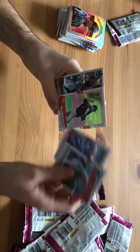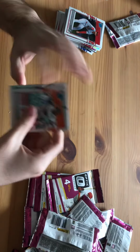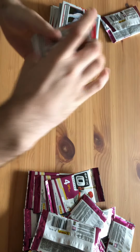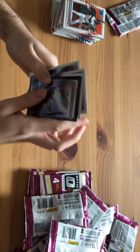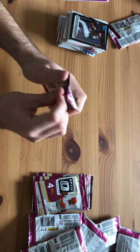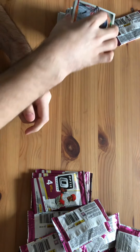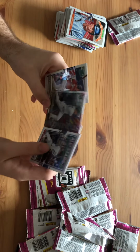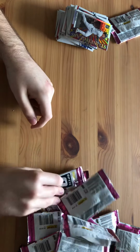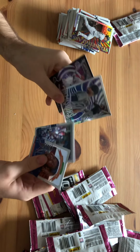Next up, we have another John Means, Chris Sale, Vitel Marte, nice players now. Andrew Vaughn silver, that's nice. We have a Michael Baez, that's gonna be out of 125. Garrett Cole, Darryl Strawberry, Aaron Judge. We got a Gleyber Torres silver. Down to the last three packs. We got an Austin Meadows silver.